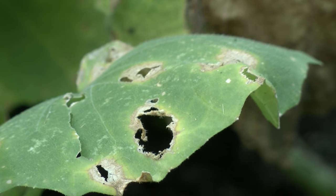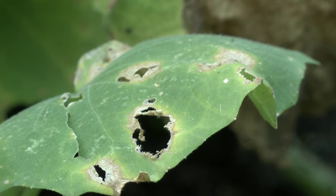Now, let's take a closer look. Show the class insects you have brought in and leaves that have been damaged by pests. Have a label on each insect with its name, what it eats, and where it lives. Allow students to pass the containers around or come up and examine them.